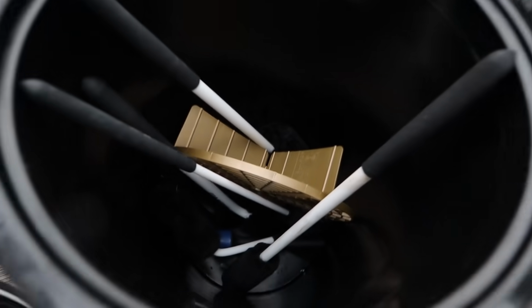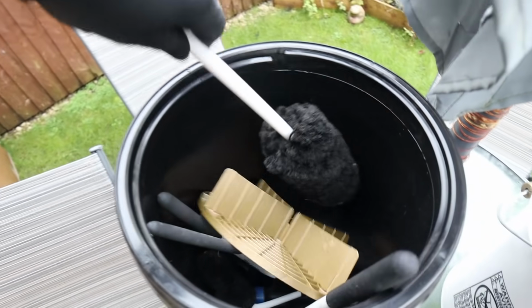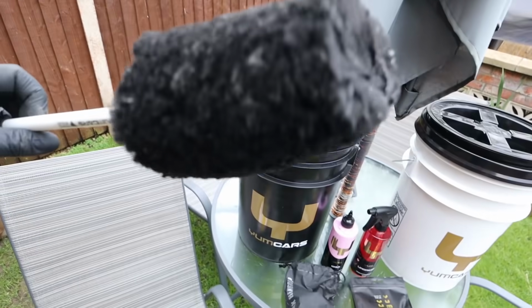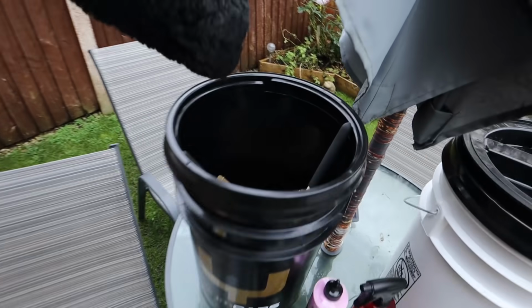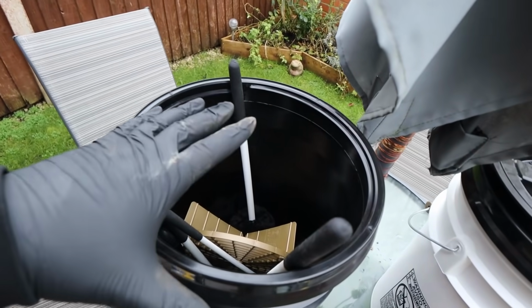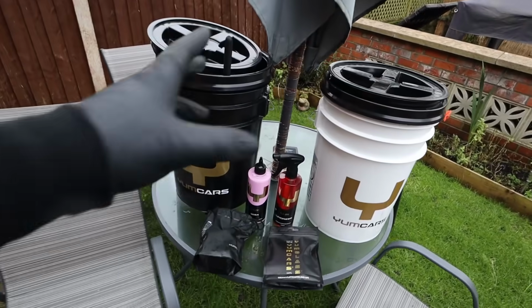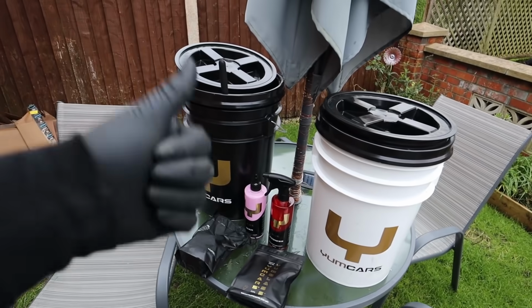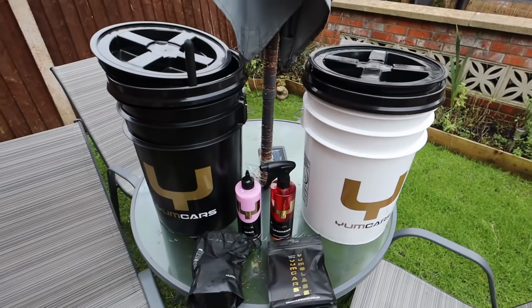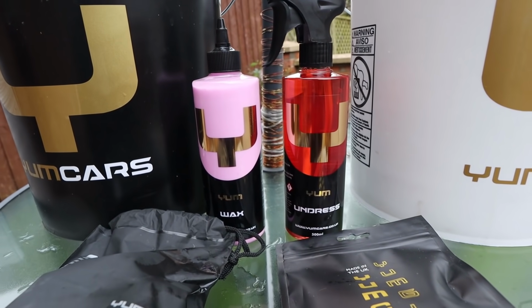In this one I've got a bunch of the brushes that they've released quite recently as well, which are the wheel brushes. There's all different sizes. There's a big one, but you've got smaller ones like so. So this is my dedicated wheel bucket. I keep all my wheel related stuff in that one. The few times that I've actually had to use these buckets so far, they have worked perfectly, so I'm very happy with them.